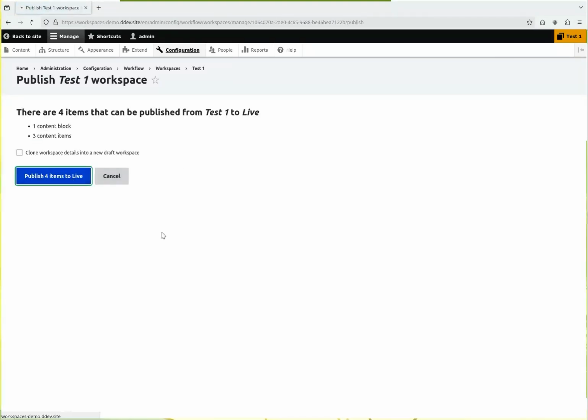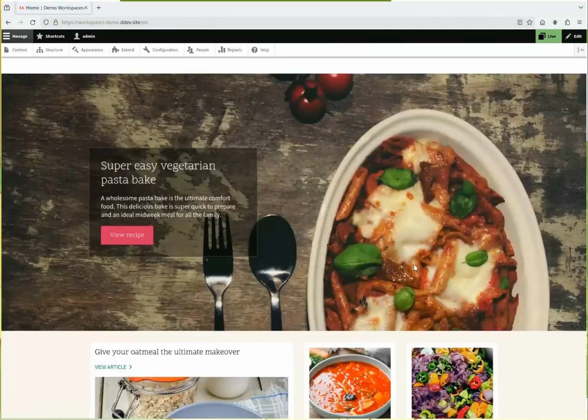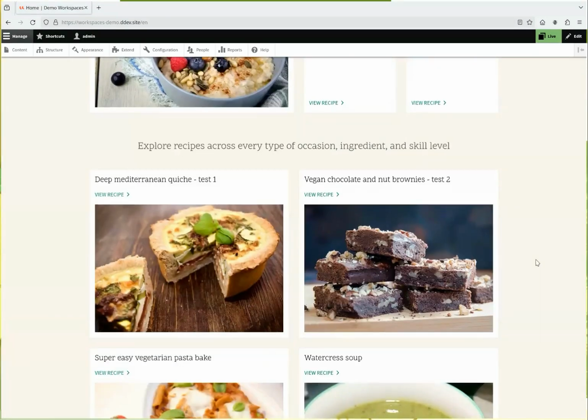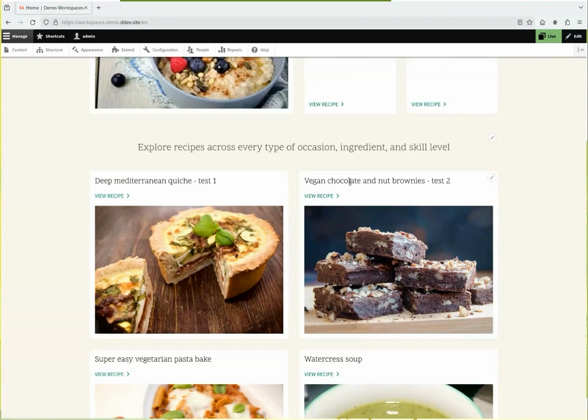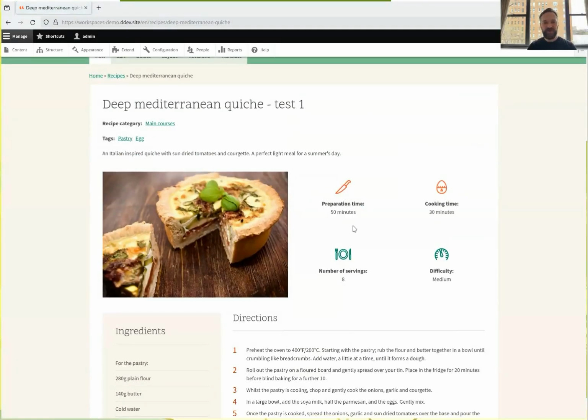And again, publishing it makes all the changes show instantly on the site. It's really great that you can shift edited content between different workspaces.